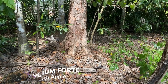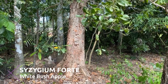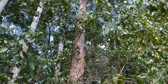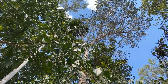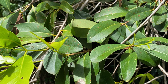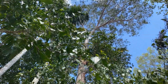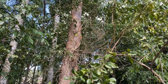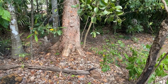From the same genus, we have Syzygium forte, commonly known as the white bush apple. The tree grows to a height of around 30 metres in dense rainforests, but can be 5 to 10 metres in coastal forests. This is another bush tucker plant, and the fruits are also eaten by birds, bats, possums, tree rats, and also turtles love them as they are commonly found close to waterways. They are cyclone resistant, so they have strong root systems with a buttress base and strong wood. The strong wood is used by Indigenous Australians for tool handles.